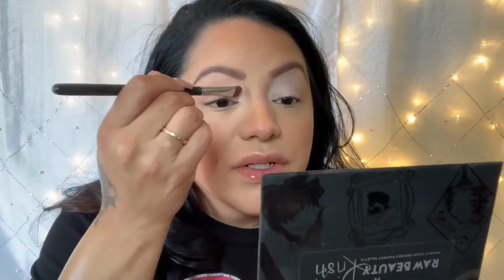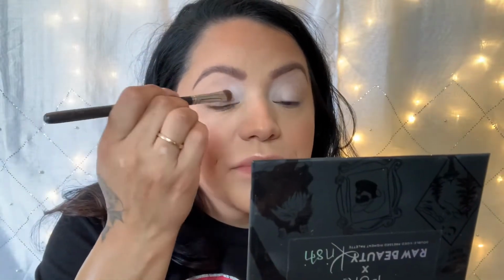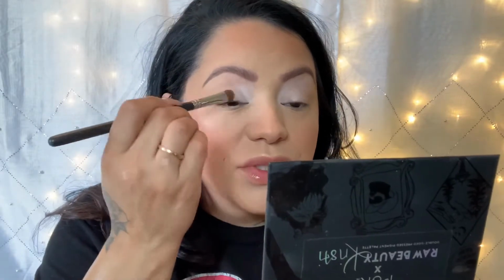I've seen the pictures that Dose of Colors has put up using this palette, this Smokey Soirées, and it's the same thing. I feel like they're all just a whole wash of dark and then just some glitter on top, which not a lot of people wear their eyeshadow like that, I think anyways.